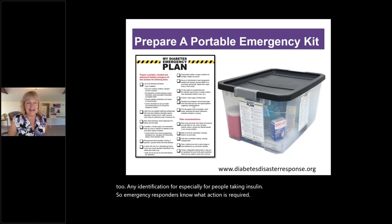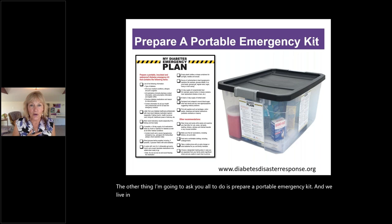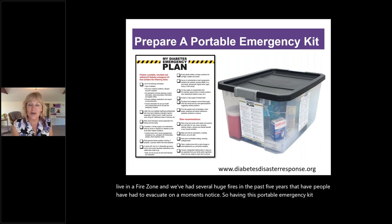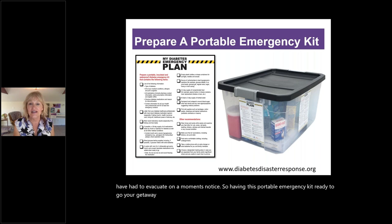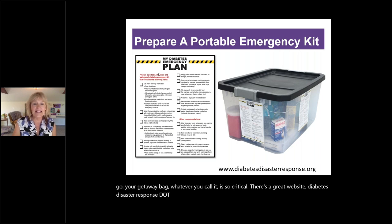The other thing I'm going to ask y'all to do is prepare a portable emergency kit. And we live in a fire zone, and we've had several huge fires in the past 5 years, where people have had to evacuate on a moment's notice. So having this portable emergency kit ready to go, your getaway bag, whatever you call it, is so critical. There's a great website, diabetesdisasterresponse.org, and it has a printable list of all the things you need.